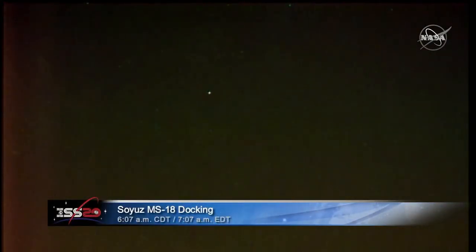We've got about three more impulse burns to go, and then we'll get into some of the final rendezvous steps, starting with the fly-around, station keeping, and then final approach. We'll get into those as we get a little bit closer. All of this is setting up for an expected docking at 6:07 a.m. Central, 7:07 a.m. Eastern Time.